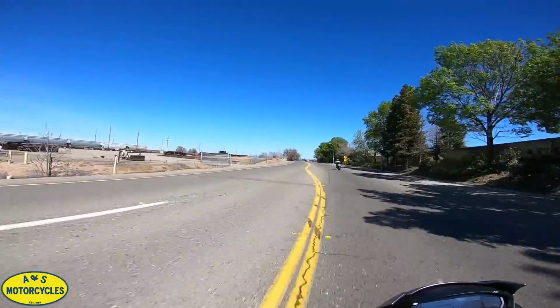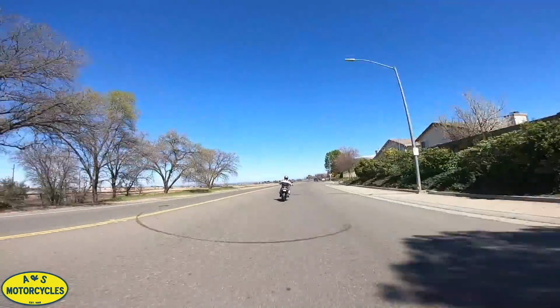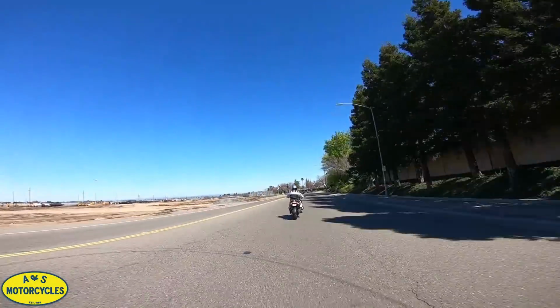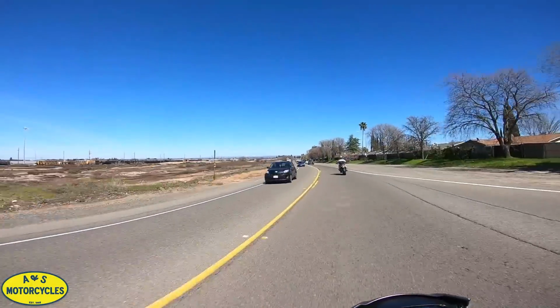See, this thing will get out of the way. I like it. Yeah. Ooh, I like it. Alright. So definitely this bike is made for speed. It's definitely not made for tootling around. It started feeling quite nice the second it picked up some speed.